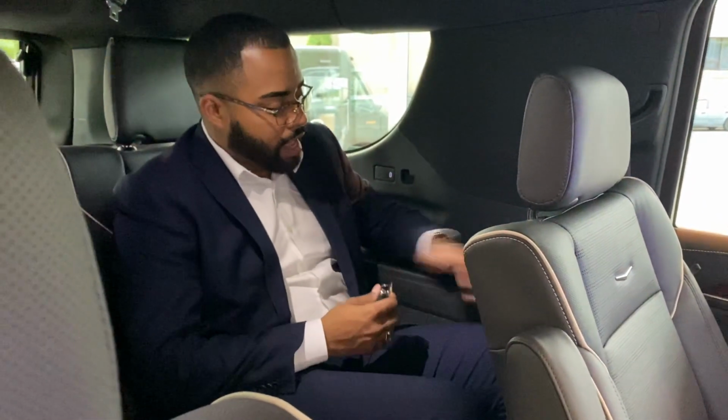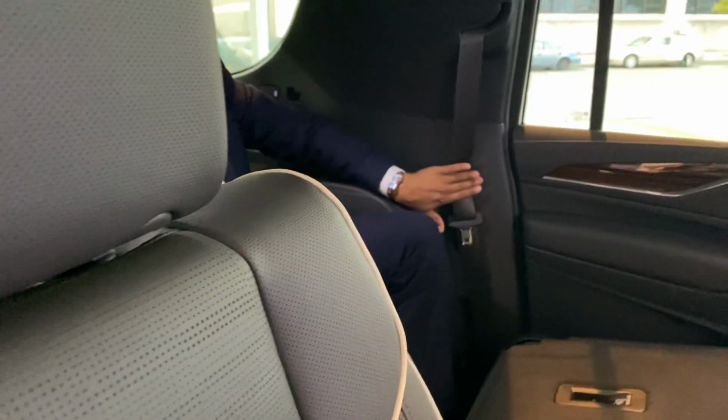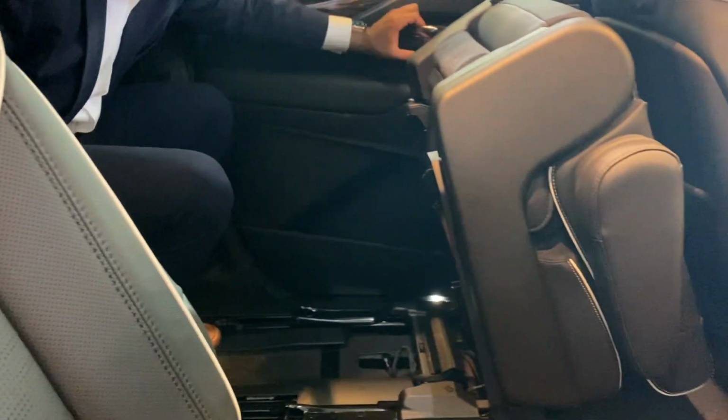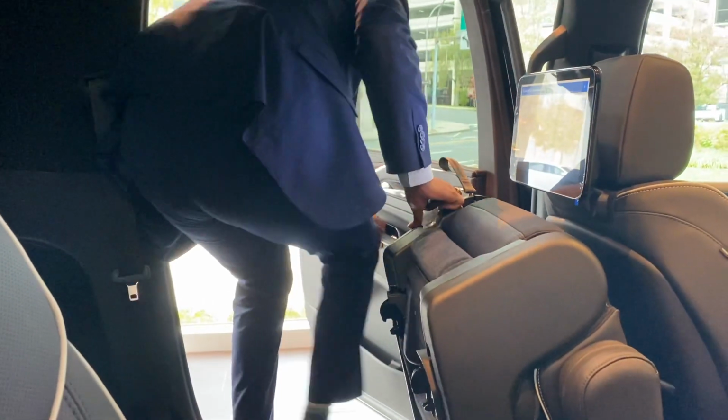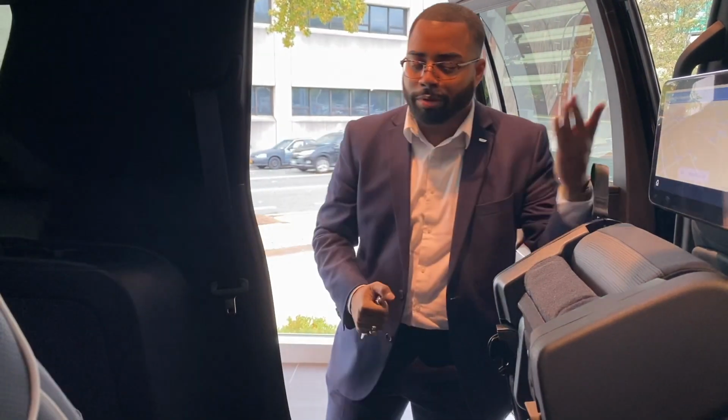And if I wanted to relax and be a little more comfortable, we can also do that as well. You can have access to get out of the third row by simply folding the seats down, and they also flip up as well, so you can easily exit the vehicle with ease and without having to worry about breaking your back or pulling a muscle.